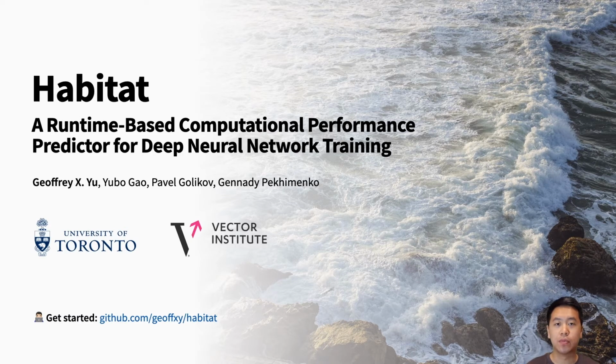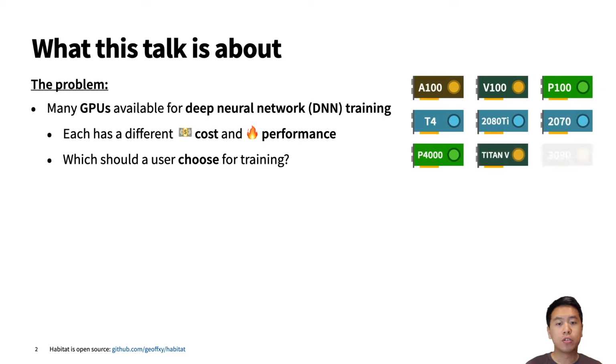Okay, let's get started. Today, deep learning users have a vast array of GPU options available to them for training, each with a different cost and performance. And this presents a new problem. Which GPU should they use for training their models?